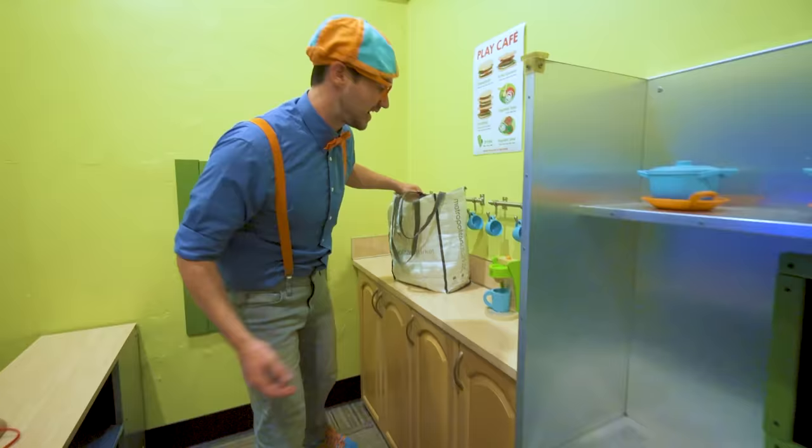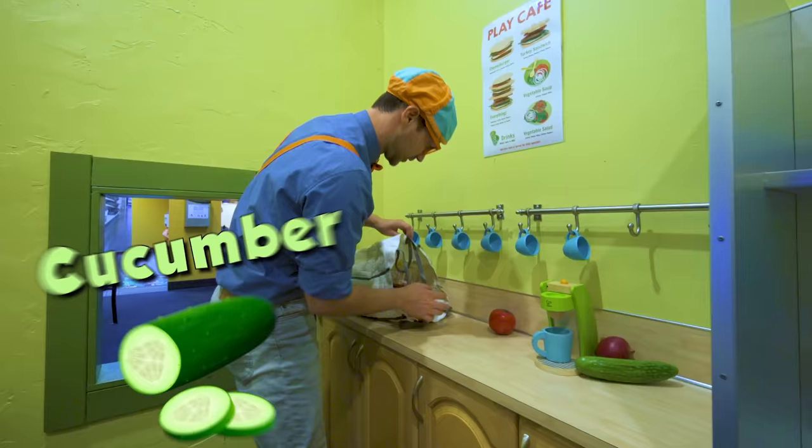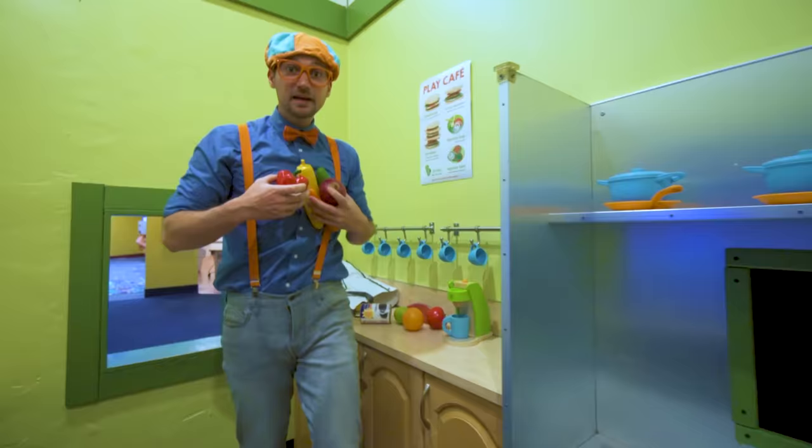Let's see what we have. Oh yeah, onions. I love grilled onions. Oh, we could try some grilled cucumber, I guess. A carrot. Doesn't hurt to try. Let's see, what else is there? Oh, yeah, corn. And some red peppers. Okay, let's take this to the campfire and grill them so then we can try them out.